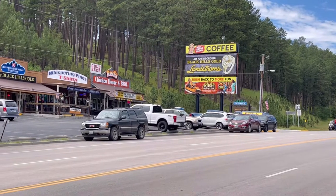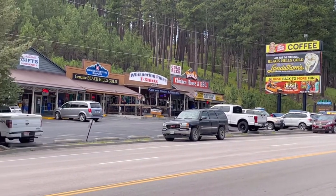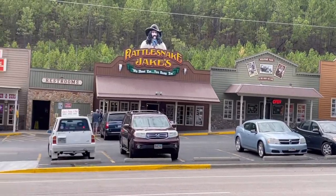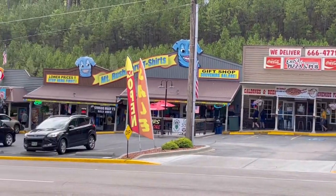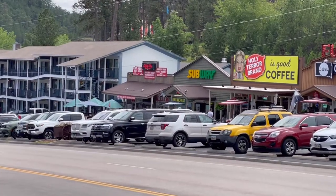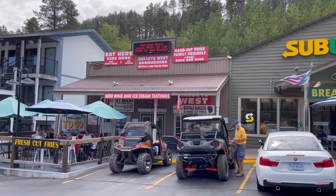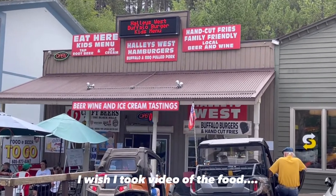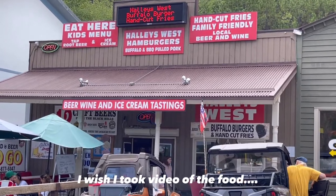On the way to Rushmore, at the end of town, you'll find the Keystone Mall. The gift shops on the right are very nice. I just want to show you really quick. There's a few restaurants, including a Dairy Queen and a Subway. But on the very left, next to the hotel in the red, you'll find Howie's West Hamburgers. Really good food at a great price. You definitely have to check this place out.